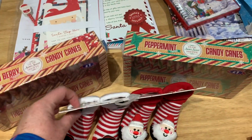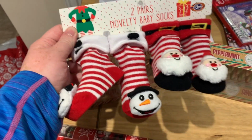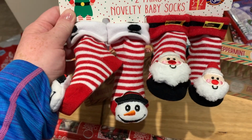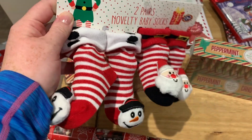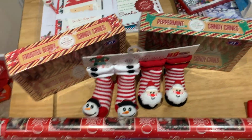Oh my goodness, I absolutely love these. These are baby novelty socks, which I just thought were so cute. And I showed them to my son and he started to try and grab them, I think because of the rattle. So these were £3.99, which I think is all right. A pair of socks for him over the festive period. So I'm probably gonna put them on him very soon.